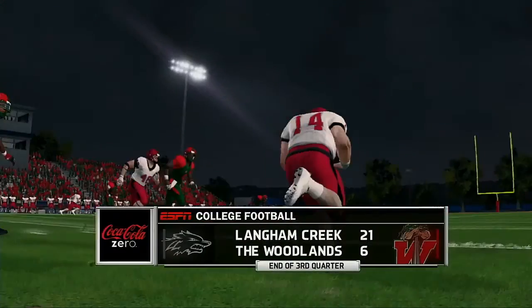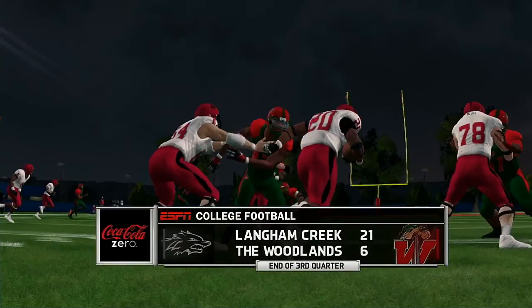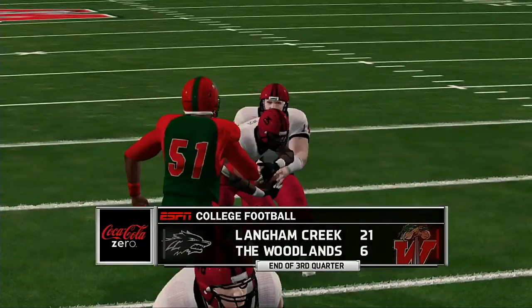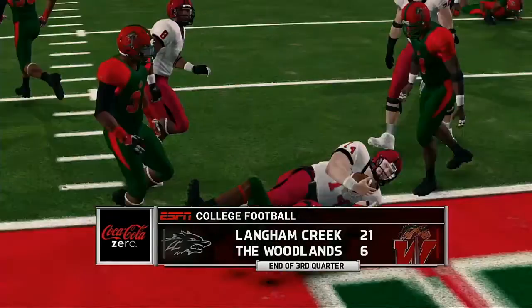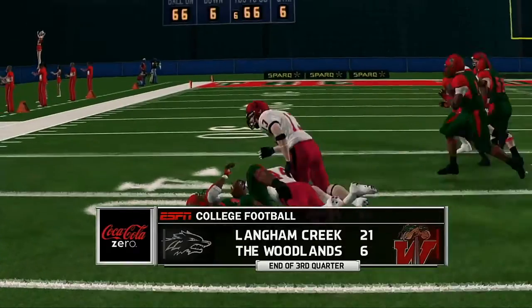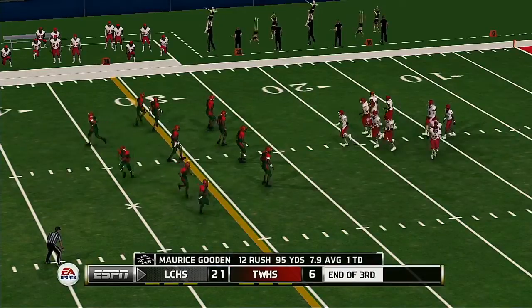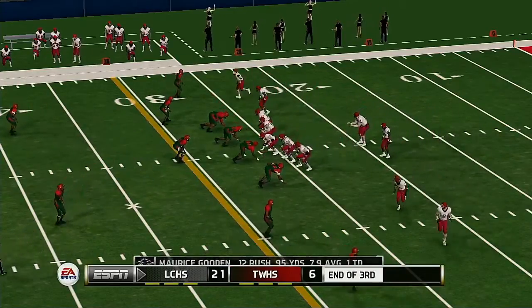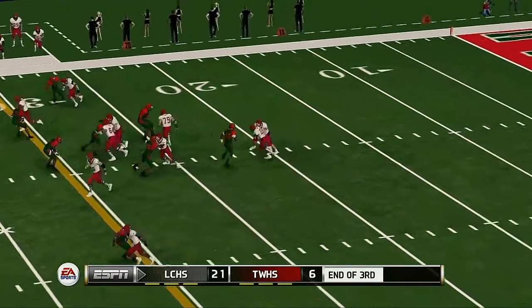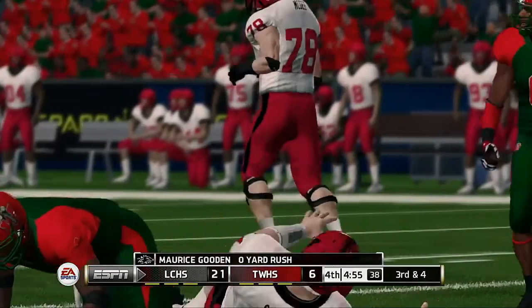It's not over yet, folks. We head to the fourth quarter. 21-6, Lobo. Welcome back to the action here as we resume play here in quarter number four. He fights forward to about the 26.